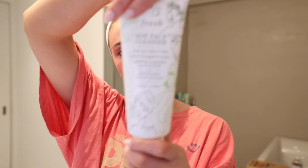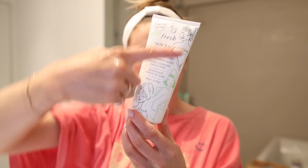And then it's time for cleanser. I've been using the Fresh Soy Face Cleanser. Lovely new bottle. Love the art that they put on here. It's so pretty. And this is step 2 in my little double cleanse moment. My face is already damp from the face halo and removing my makeup a little bit. So I just go in and really scrub in the cleanser and do a nice double cleanse. I focus a lot on my nose and this area because this is where I get really, really clogged pores.